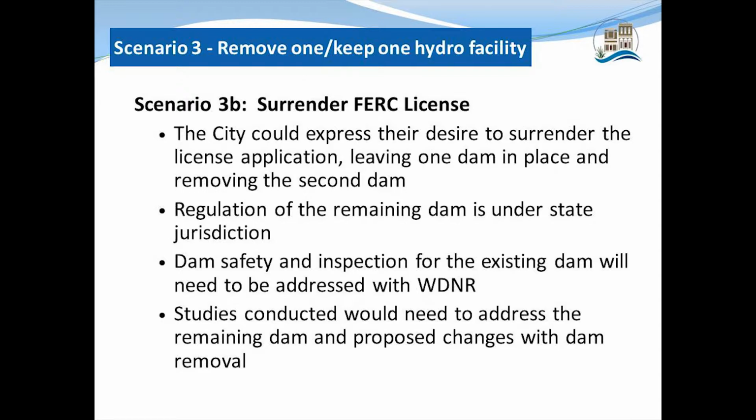Under scenario 3B, we're keeping one facility and removing one facility, but surrendering the FERC license. And in this case, the city would express their desire to surrender the application, leaving one dam in place, but the dam that is remaining in place can no longer generate hydroelectric power. It can no longer produce electricity.